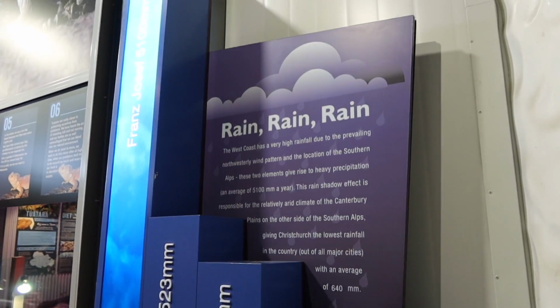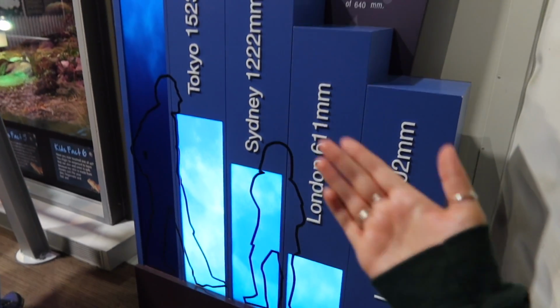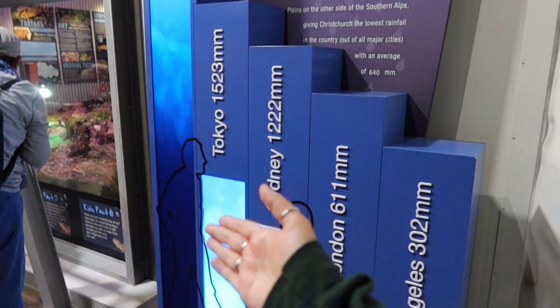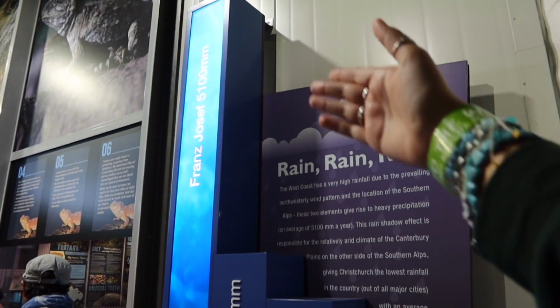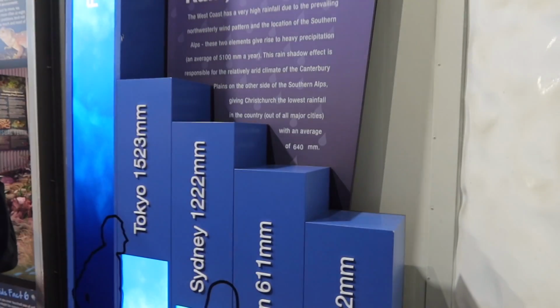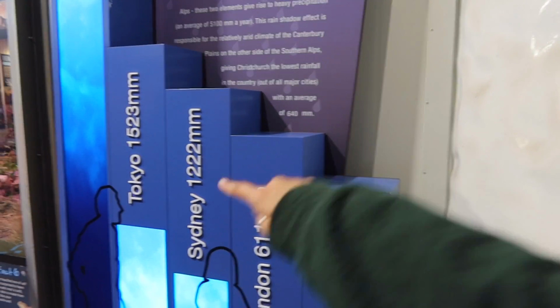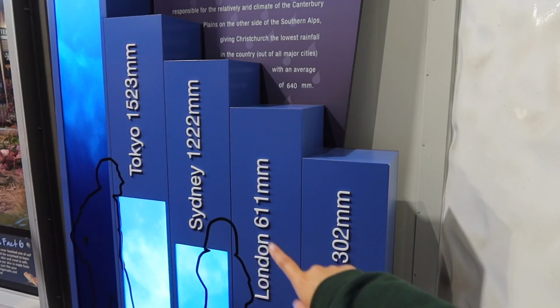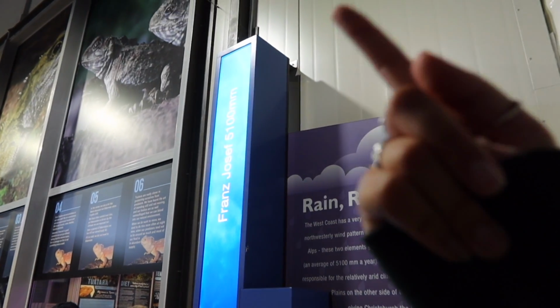This explains why it's been raining so much, guys. Here's the average rainfall in some other locations. You've got LA, London, Sydney, Tokyo. Ready for this? Franz Josef, all the way up here. Tom, this is the rain levels. What did you think it was? I'm surprised London is not higher. Actually, I'm surprised that Sydney gets more rain than London. That's really shocking. Surely that's wrong. But either way, look at how much rain it gets here. No wonder it's rained the whole time we've been away.